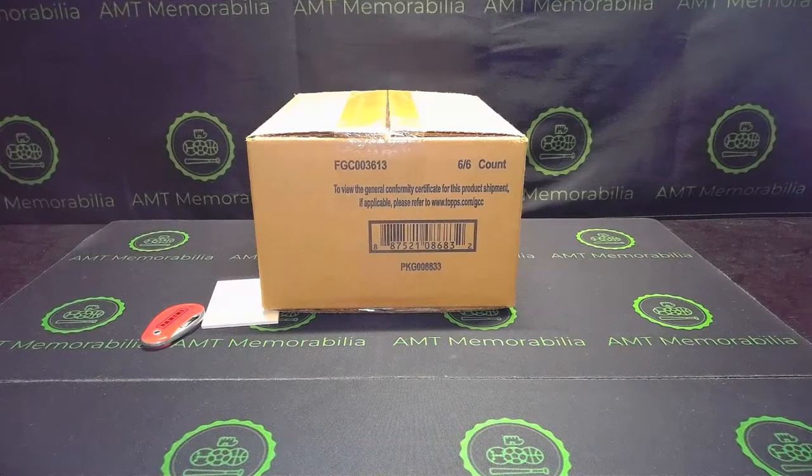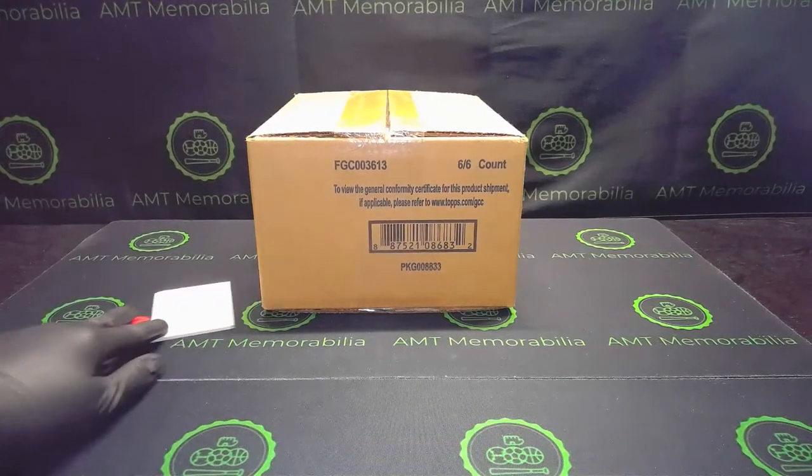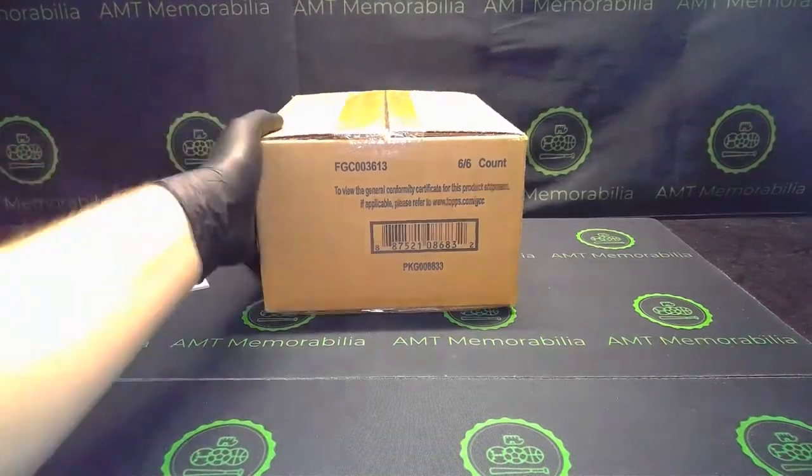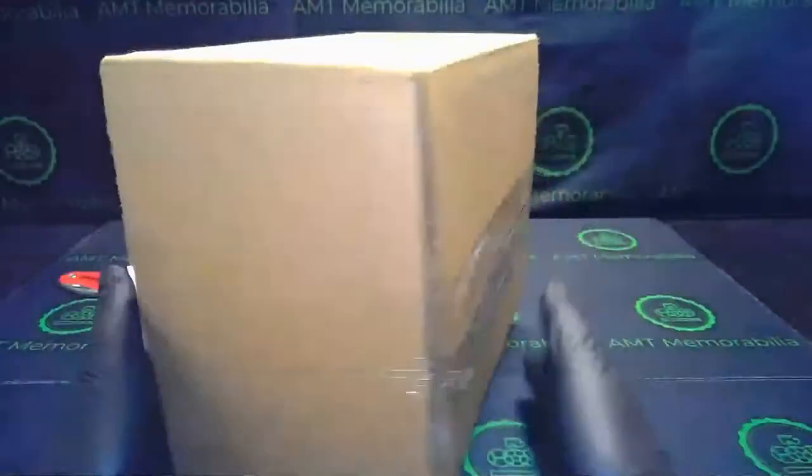Here we go. 2020 Topps Tribute Baseball, two-case playbreak, round number one, auctions that ended on April 18th. What's going on, everybody? Hope everyone's doing well, staying healthy, staying safe, all that good stuff.